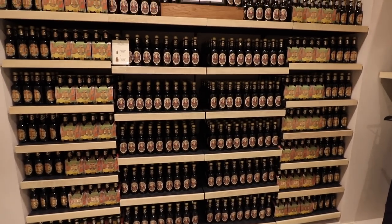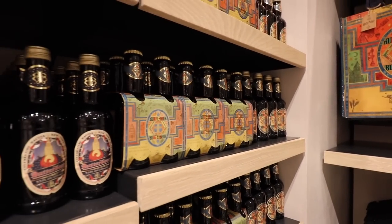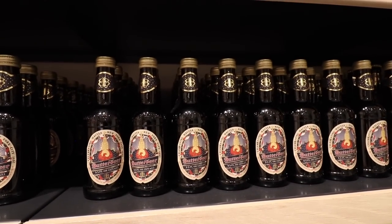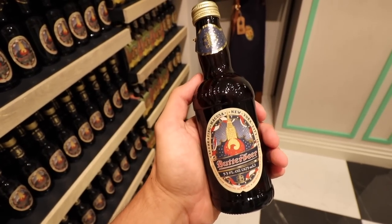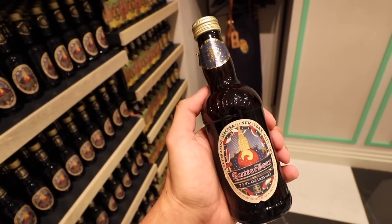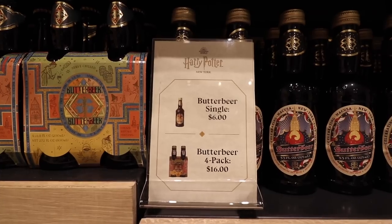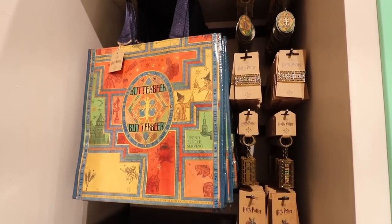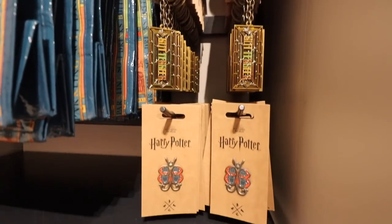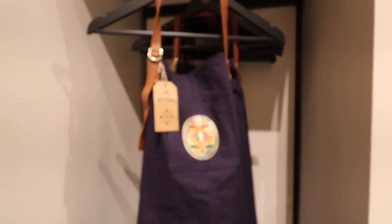It's not the Wizarding World without Butterbeer. You can buy bottled Butterbeer 3 different ways: in a 4-pack, a single pack, or the exclusive Harry Potter New York bottle. This label was designed exclusively for Harry Potter New York by MinaLima, who are the graphic designers for the Harry Potter films. The single bottles are $6, and the 4-pack is $16. $4 for the reusable bag, $12 for the keychains, and $10 for the pins. If you want to feel like you're working in a Butterbeer bar, $45 for this awesome apron.